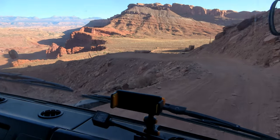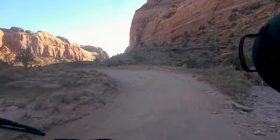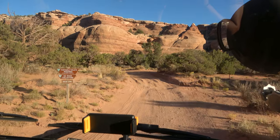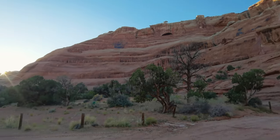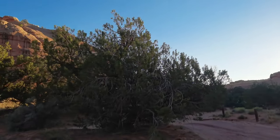Well, we were looking for some adventure, and this road was absolutely adventurous. After we reached the highest point, our campsite was near. Our campsite was located in this amazing canyon, and we were completely surrounded by these beautiful red rocks.